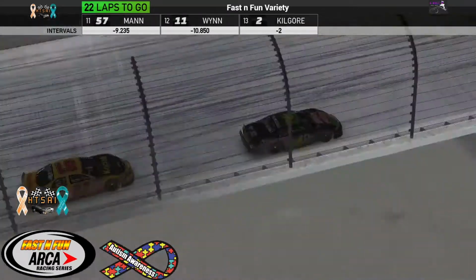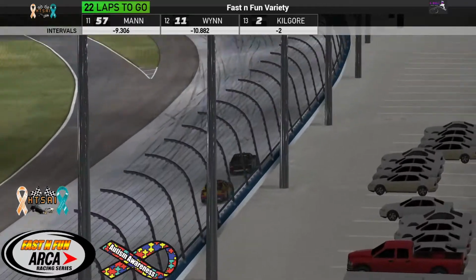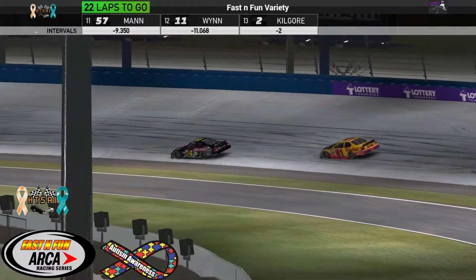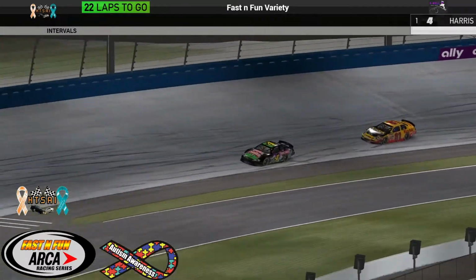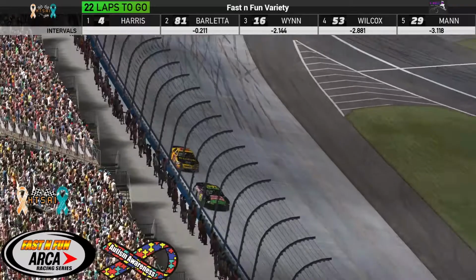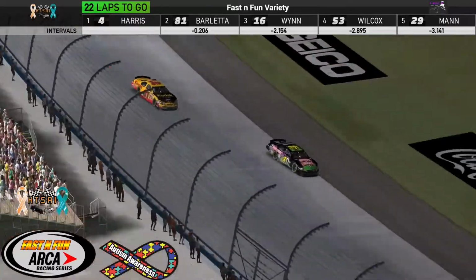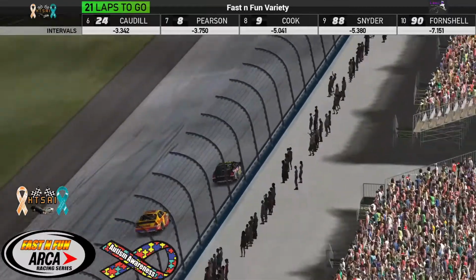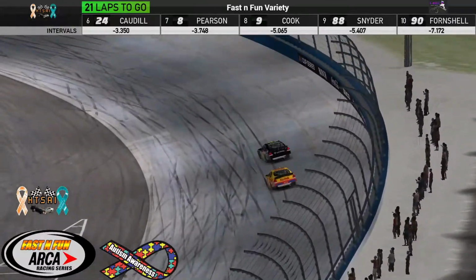Up front, James Harris still holding Harley Barletta off, but for how much longer? Or could this be the night that James Harris gets back to his winning streak? The first 3 races of the season, he won. Last week, Trey Whitehead pulled off the win and broke the streak. Could James Harris be starting again?